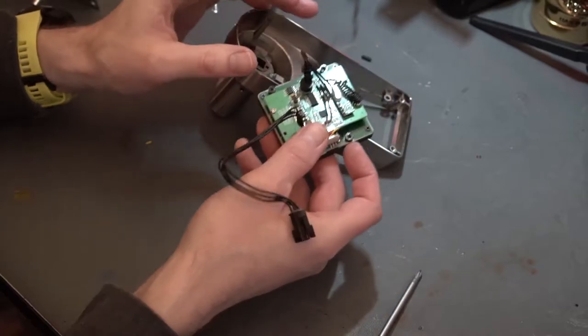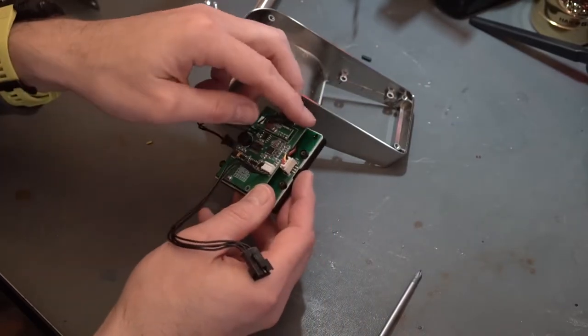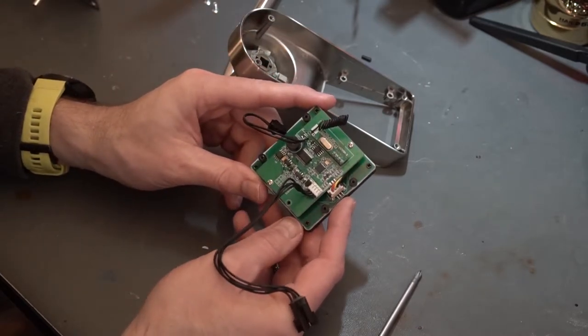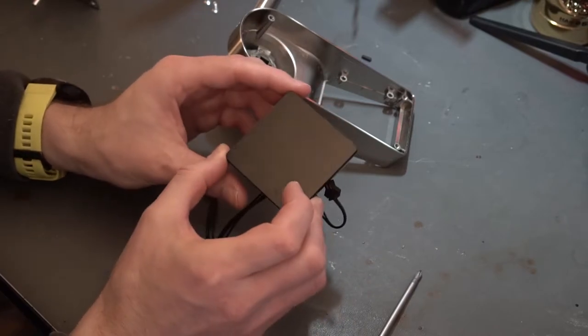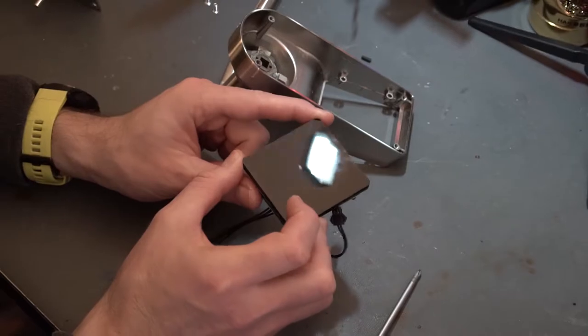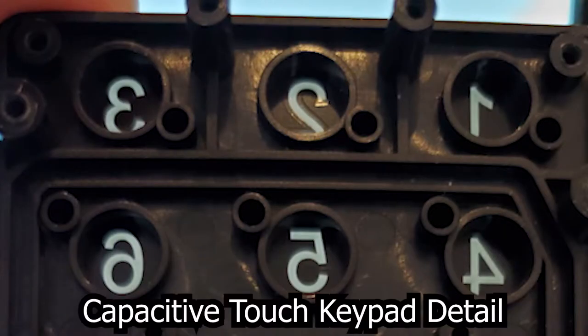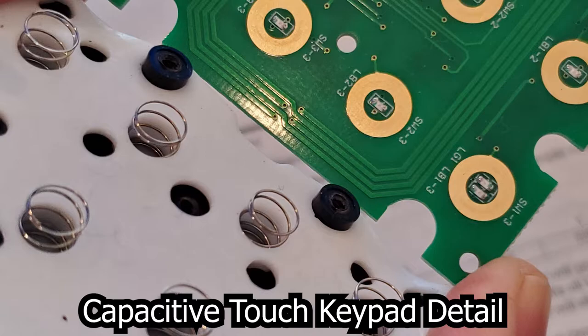The whole thing pops out as a module, and you can see it's two PC boards. There's this top board, which has the majority of the electronics, and then a board for the CapSense buttons on the front panel. I always like to pull stuff apart and kind of reverse engineer it and just understand the decisions they made, and this was kind of interesting. There were some cool things they did on the CapSense board that I thought were kind of clever.